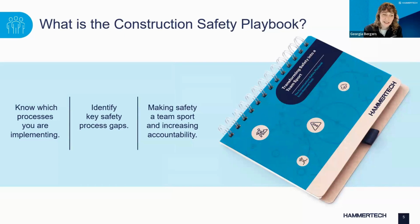But what you'll find in there is a really fantastic and detailed layout of all the processes that are recommended as a foundational part of a safety program, which we'll go into in a little moment. The accountability matrix is in there as well, and then some recommendations around actually rolling out the program to help you formulate how this playbook can really work for your organization. So with that, let's dive into some of the processes that are outlined in the program.